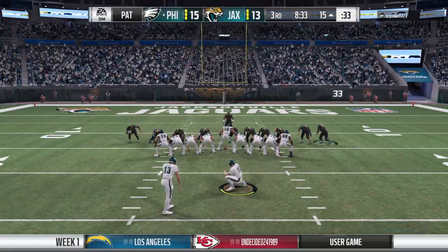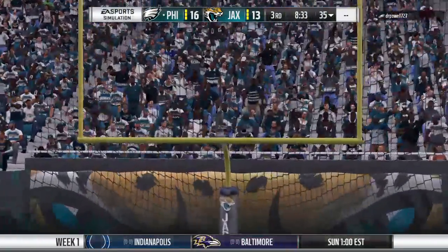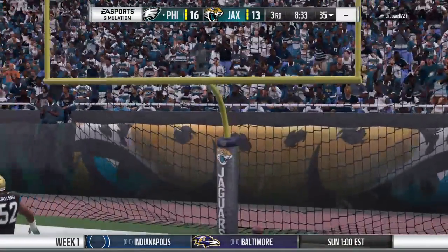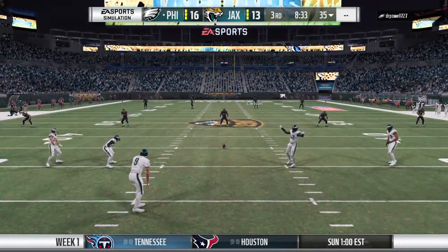Now, that was a beautiful play. A pick-6. How would you punctuate something like that, partner? What do you mean, with an exclamation mark? Exclamation mark, a big word. What would you do with that? Ampersand? I like it.